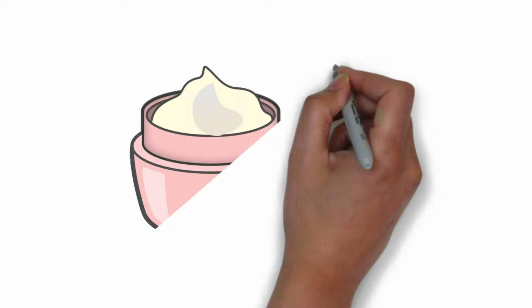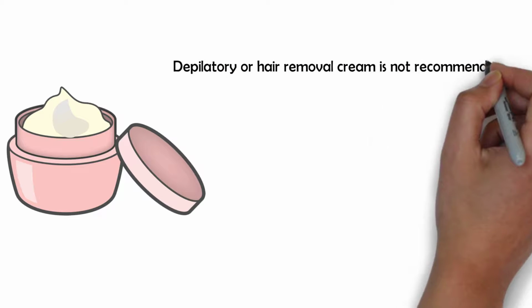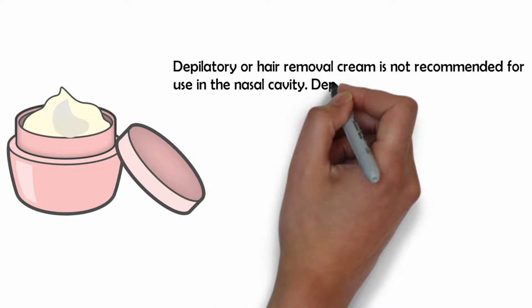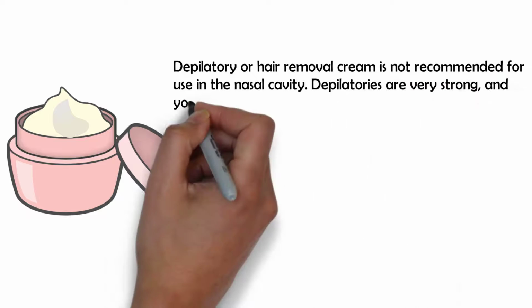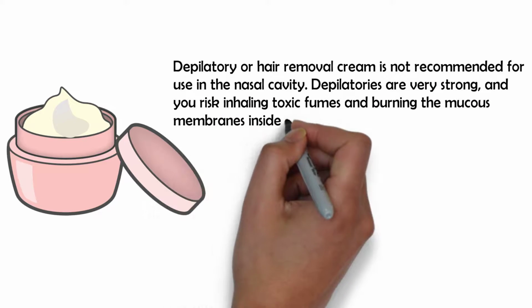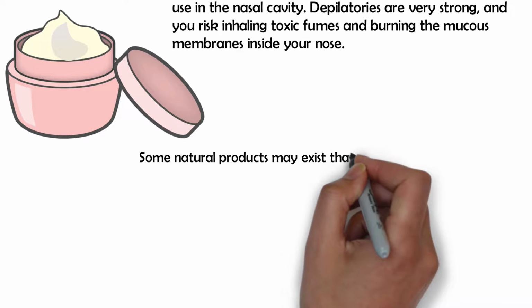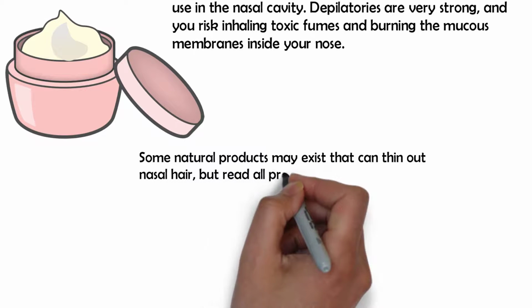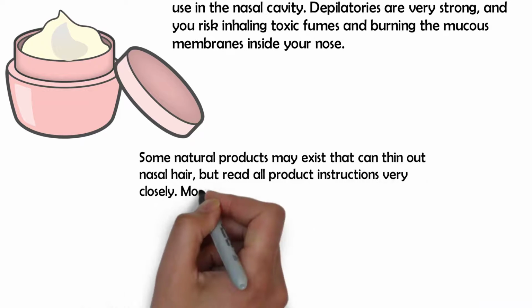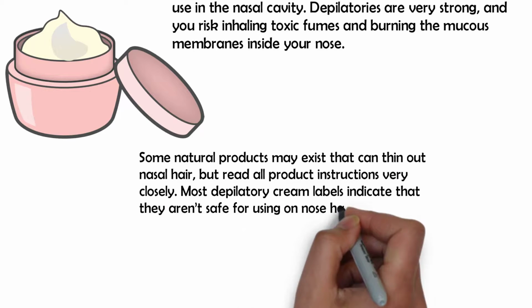Methods to avoid. Depilatory or hair removal cream is not recommended for use in the nasal cavity. Depilatories are very strong, and you risk inhaling toxic fumes and burning the mucous membranes inside your nose. Some natural products may exist that can thin out nasal hair, but read all product instructions very closely. Most depilatory cream labels indicate that they aren't safe for using on nose hair.